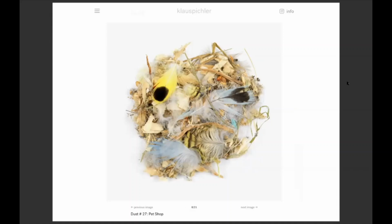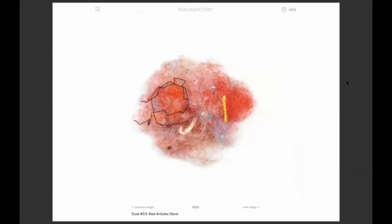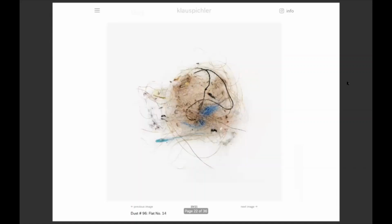So this is another image where he shows the pet shop dust. Then there is another image which talks about the bed articles store. I really love the colors of what he photographed. And then this is the flat from which he has collected the dust.